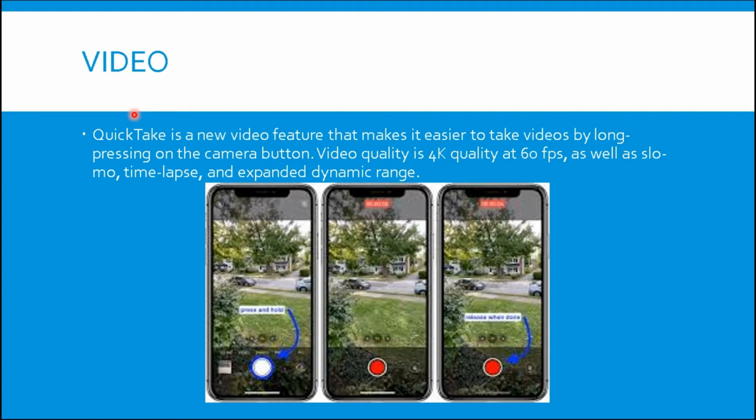So Quick Take is a new video feature that makes it easier to take videos by long pressing on the camera button. It's just like WhatsApp, where you want to record something using it. You can just hold the camera button and it'll record a video. Except in WhatsApp, the quality is just so low. But in the iPhone 11, the future is here. It means the video quality is 4K at 60 FPS.